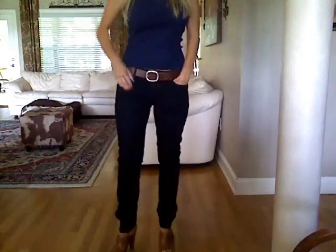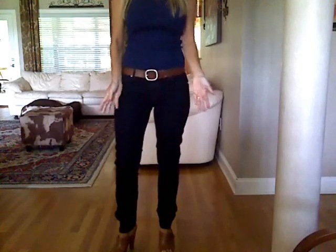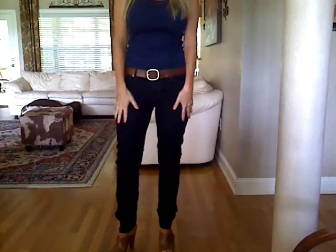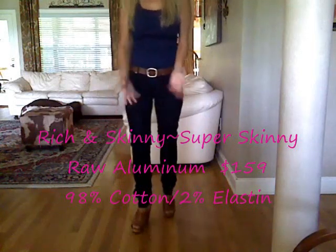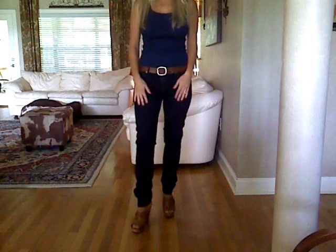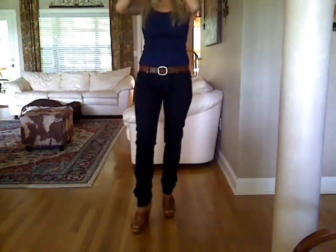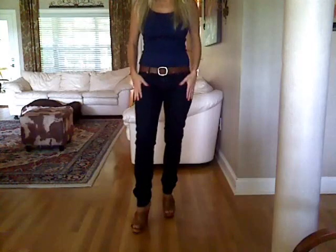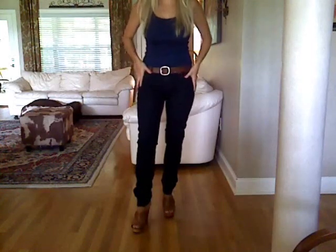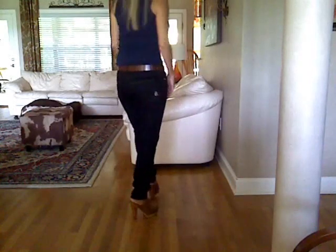I wore these the other day and kept them on all day, and I could sleep in these jeans. They are so comfortable. They're the Super Skinny by Rich and Skinny, and you can see they're plenty long. I just put these shoes on just for sake of comparison. I probably would not wear these shoes with these jeans because of the color. It's a little bit off. I really enjoyed wearing those funky Franco Fortini shoes with these the other day. These jeans are just so comfortable. And they are super skinny, but yet they're not unbearable.